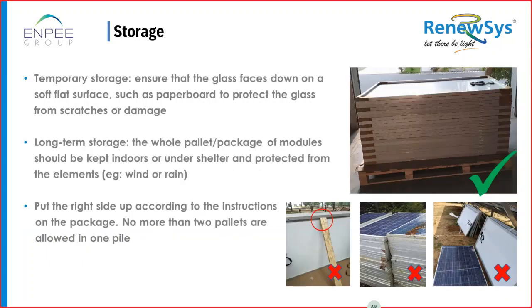And for storage, if you're storing temporarily, ensure that the glass is facing downward on the flat surface of the pallet, and always keep a paperboard above the pallet, of minimum 3 ply, which will come to around 3 to 4 mm, so that the glass will not get scratched or damaged.